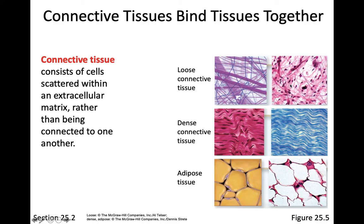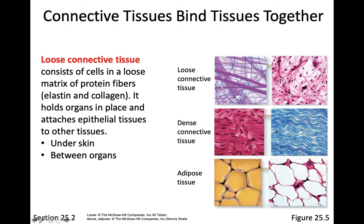And you can understand once we get a little bit into this what they look like and what they're useful for. So loose connective tissue, you can see it here. It's going to consist of elastin, which are these little tiny blue filaments. They're very strong, very flexible, very stretchy, and collagen, a little more thick, a little more slightly rigid, the big ones here. You can see those as well.